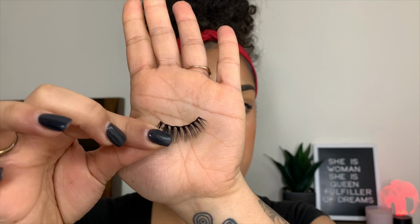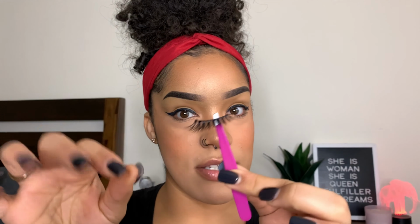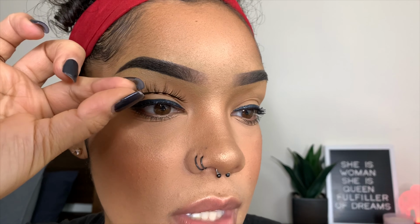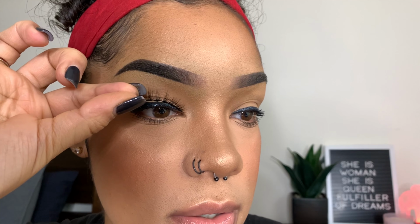Here's the lash. And I usually apply my lashes with tweezers, but obviously metal and a magnet, it's just going to stick to it. So it's really not gonna benefit me to use my tweezers. Hopefully I can put these on without my tweezers because I'm so used to having them, but we will find out. I'm trying to get you guys as close as possible so we can both see what happens next. So here we go. I'm gonna start the inner corner.